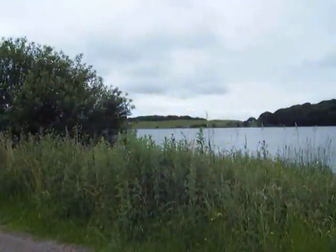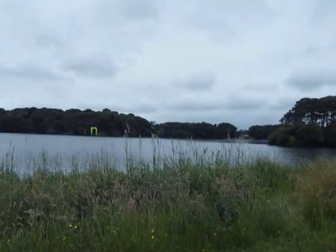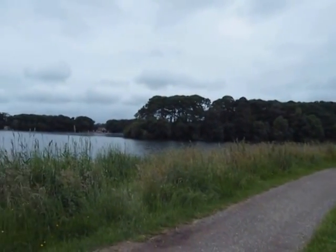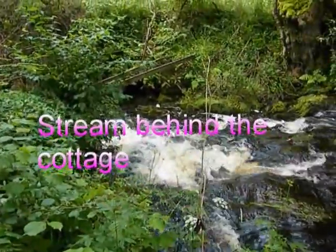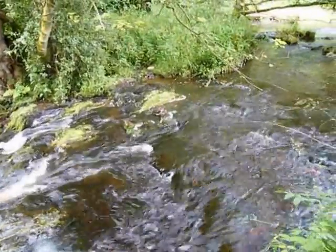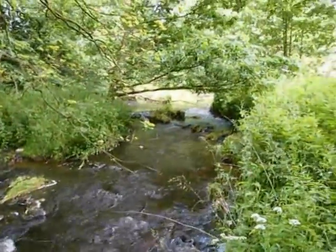Here we are at Talkintown. We just had a meal in that cafe over the other side. This is the stream behind the cottage. It's the first Monday of our holiday. We had to climb down a steep hill to get to this stream because it's not very accessible.